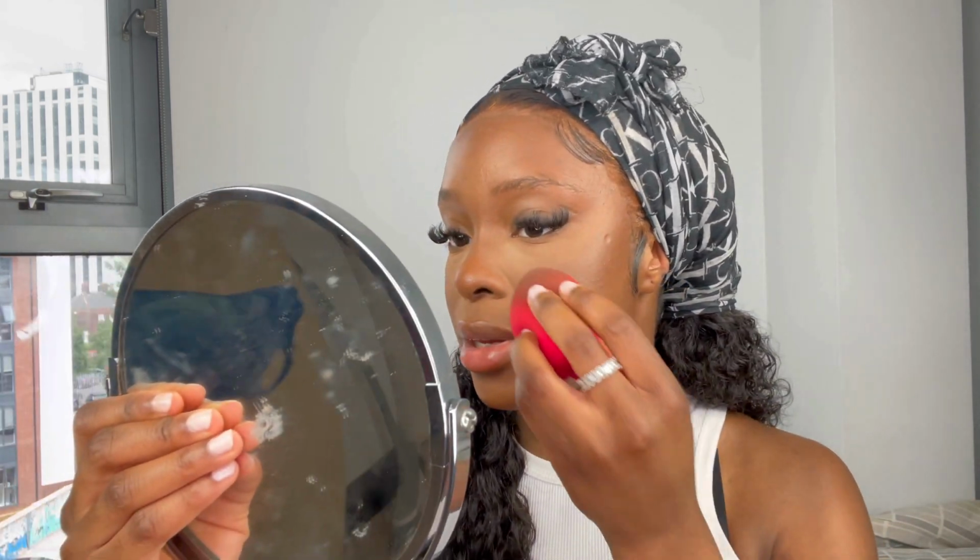Also, you guys, don't be scared to really get into the side corners of your nose, because those need to be powdered as well, because you don't want them being shiny. My cheek area, but not fully here, but like in here, so there's no harsh demarcation between the contour and the concealer.